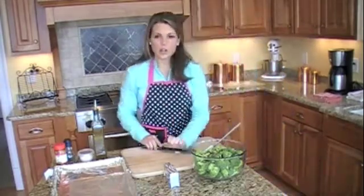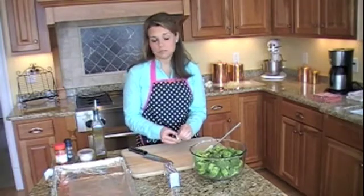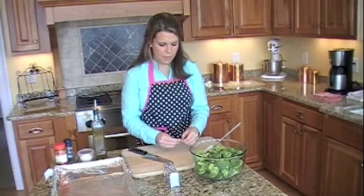First of all, I'm just going to crack some garlic cloves. I've got 2 garlic cloves that I'm going to add into about 1.5 pounds of broccoli.